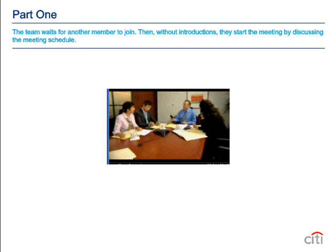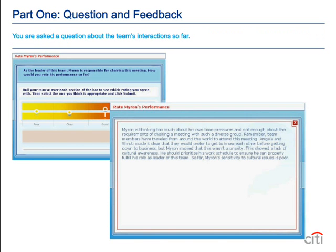Then we take a break and we say to the person taking the course, they'll ask a series of questions about the team's interaction so far. In this example, as the leader of the team, Myron is responsible for chairing the meeting. How would we rate his performance? And then they go through a series of answers, and then the answer that we would like them to choose is to say that Myron's really thinking too much about his own time pressures and not enough about the requirements of chairing the meeting, knowing that he has a diverse group.